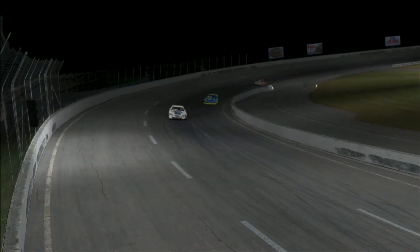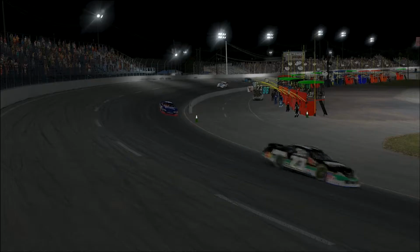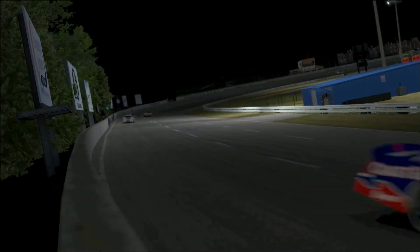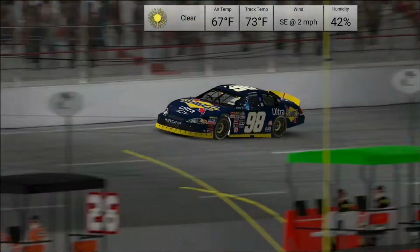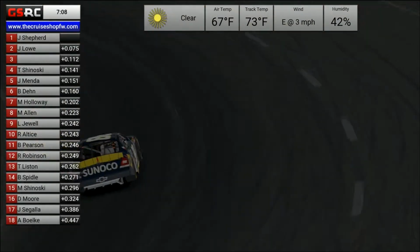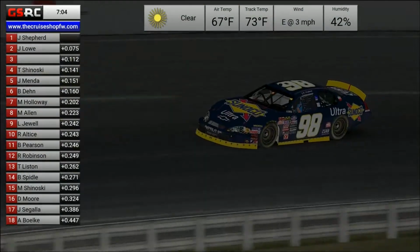That was Brad Speidel, who is obviously racing in the number 5 machine out there today once again. J.R. Shepard currently leading the pace here in the warm-up, Adam. And the temperatures, as you'd expect with it being late at night, are looking pretty ideal. Yeah, nice cool night here, 67 degrees with the track temperature still at about 73, but of course that will fall over the next little bit.